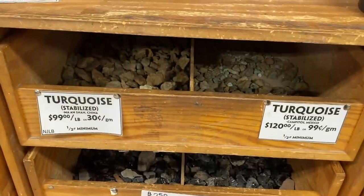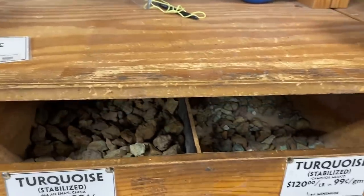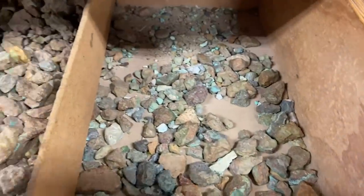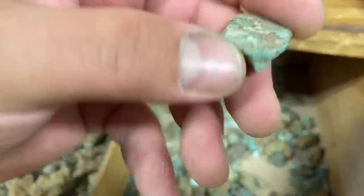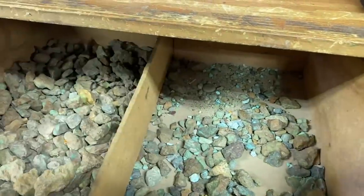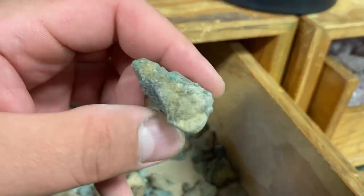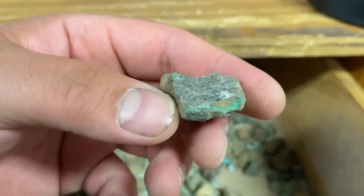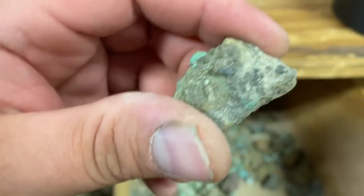In this turquoise, $1 a gram, half pound minimum, 120 a pound. Not bad at all. Campitos. This doesn't look like Campitos. But I did recently find out that Campitos does have a few different variations. That's kind of nice. It might be really hard for you to understand if you don't know turquoise, but the brown isn't a problem. It's going to be green under there, and it is stabilized. You can see the glue.